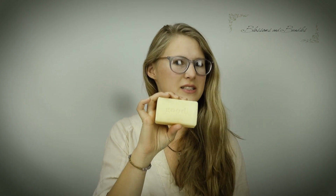But their regular soap is more expensive than this one. This one is only at Whole Foods for some reason, and it's $2, but when it goes on sale, it's $1. And bar soap lasts forever, it lasts me forever anyways. And this stuff works really good.